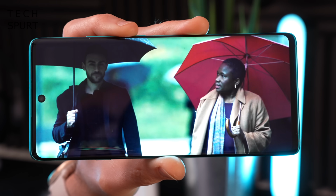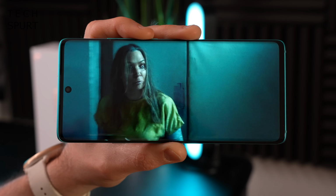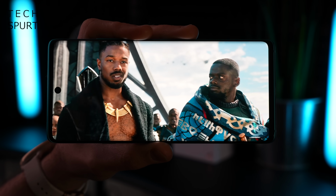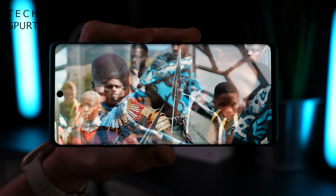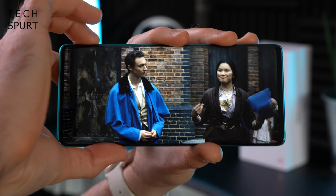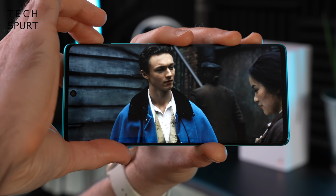Not quite as accurate as some super premium smartphones like the OnePlus 9 Pro and Xiaomi's Mi 11 Ultra, but still nice natural looking visuals. And TCL's Next Vision AI visual enhancement tool is once again on board. This can adjust display settings dynamically based on what you're actually watching at the time. I mapped this to the smart key so I could activate it or deactivate it with just a quick tap. As you can see, it makes a subtle difference.